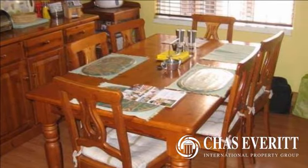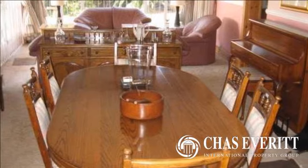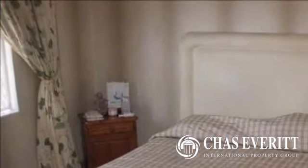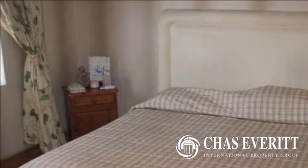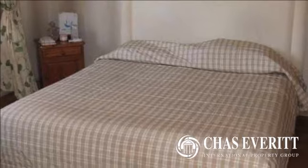Jacuzzi. Underfloor heating in family room. Cast iron fireplace in dining room. Pressed ceilings and Oregon pine floors. Good security, alarm system, electric fencing all round, automated gates and garages.